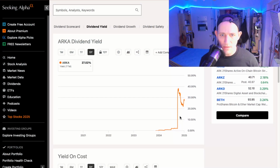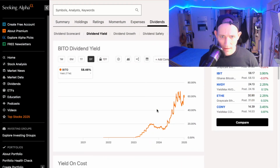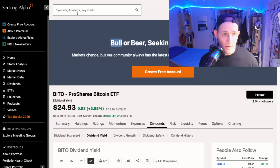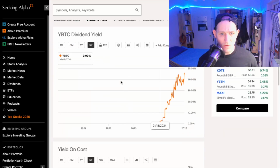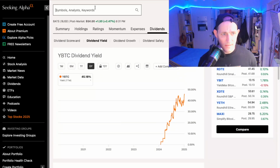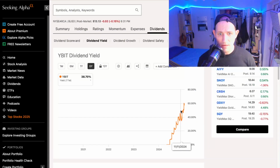So it looks like, according to Seeking Alpha, assuming that they've got their numbers right here, it's just under a 30% yield, so high 20s yield. Whereas BITO, I'm guessing that one's going to be high 60s, something like that. Let's see what we've got with BITO. BITO is about 60%. I was right. I bet YBTC is also going to be up there. Yep. YBTC and YBIT, the Yield Max fund, is also at 60.